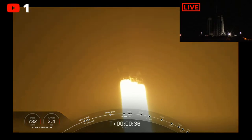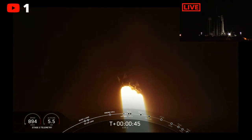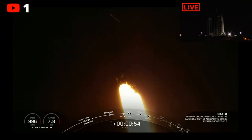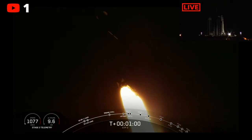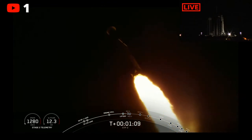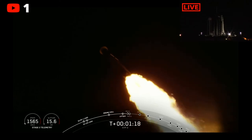We're getting ready to throttle down for passing through the period of maximum dynamic pressure. Max Q. We've heard call out of throttle bucket for sidecar. We're through max Q. Vehicle is supersonic. Everything continuing to look good on the Merlin 1D engines. We're throttling back up on the side boosters to full power. A minute 15 seconds into flight. Performance looks nominal.